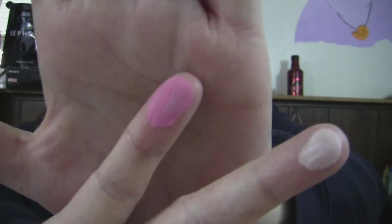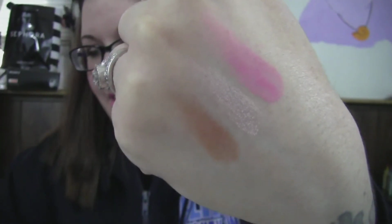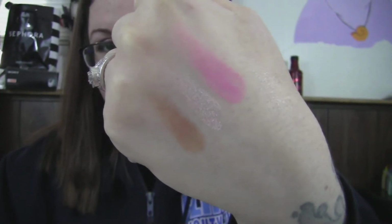And then the blush and the bronzer are drier, but either way. The blush is a bright pink. So, bronzer, highlighter, blush. They all blend nicely. I've got to say I like this one better than the original one. The colors are just more me. But the original one is one of my favorite face products. I use it all the time, so that's saying a lot.